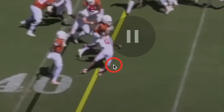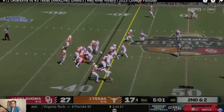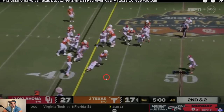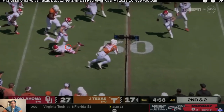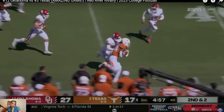It's debatable. The good news, though, if you're Oklahoma, is Jonathan Brooks is no longer with Texas, right? Blue's a good RB. Don't get it twisted. Texas has decent RBs, but there's no Jonathan Brooks back there. He broke a lot of tackles, of course, made a lot of plays. And when you get in these spots, you've got to be able to bring the ball carriers down to the ground. I think Oklahoma will do well.